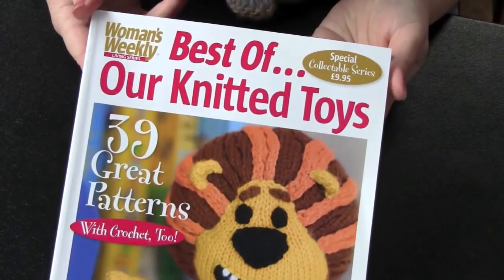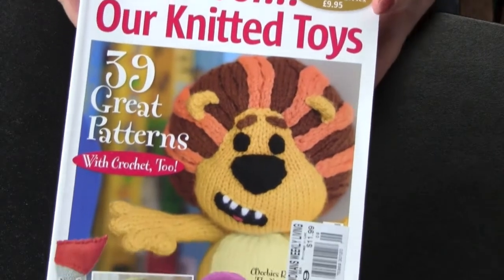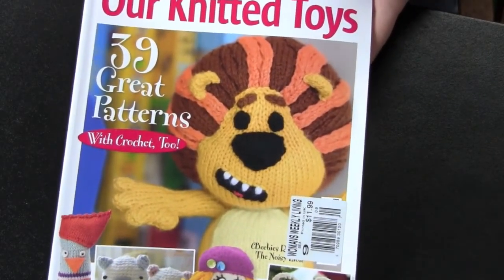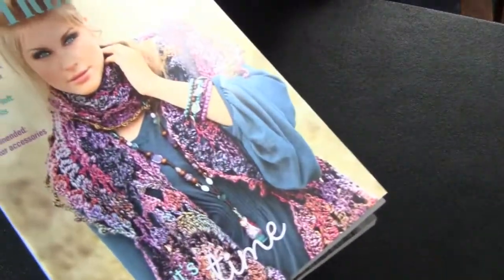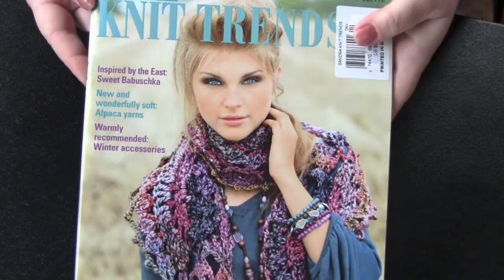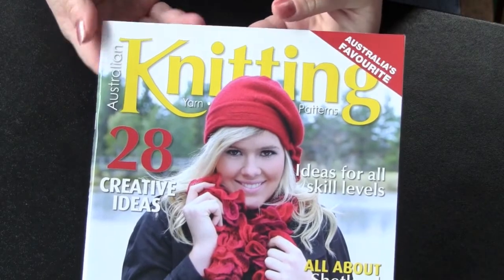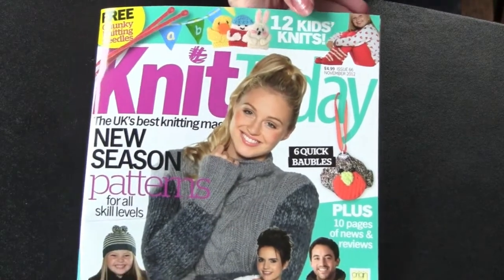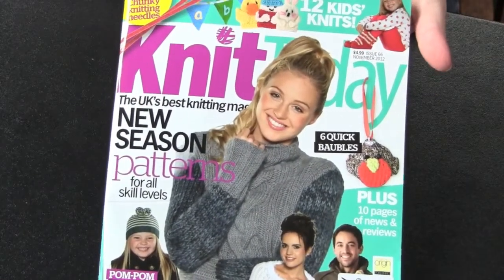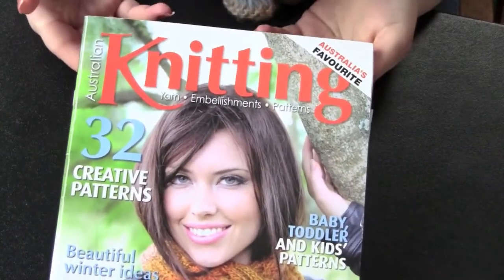Next up is from Woman's Weekly. This is the best of knitted toys. We have Sandra Knit Trends. Australian Knitting. Knit Today. Here is another issue of the Australian Knitting.